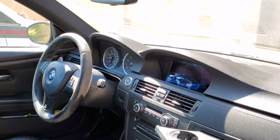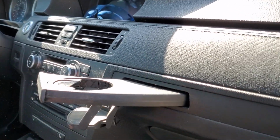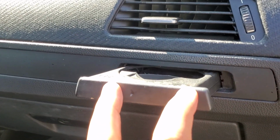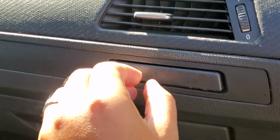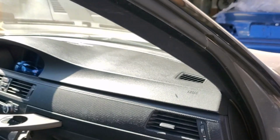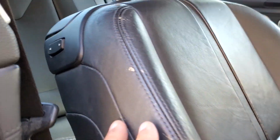All right, so steering wheel. This is broken. See that? It doesn't work like this. And then obviously you can see we have some nicks on this because it's the passenger side, and my friends don't really take care of my car. It is what it is. On the seats, we have some repairs we need to make here. You can see it's fading and some of the black's coming off on it.